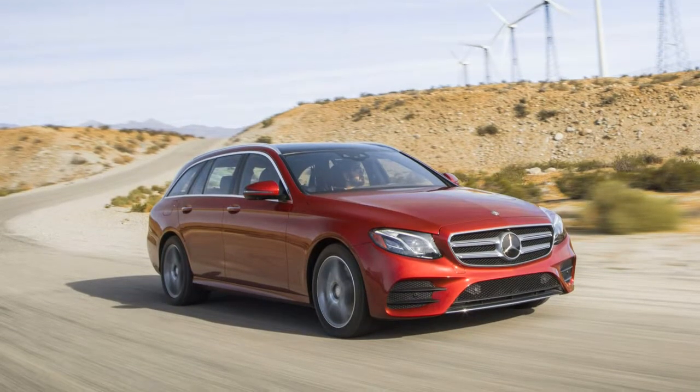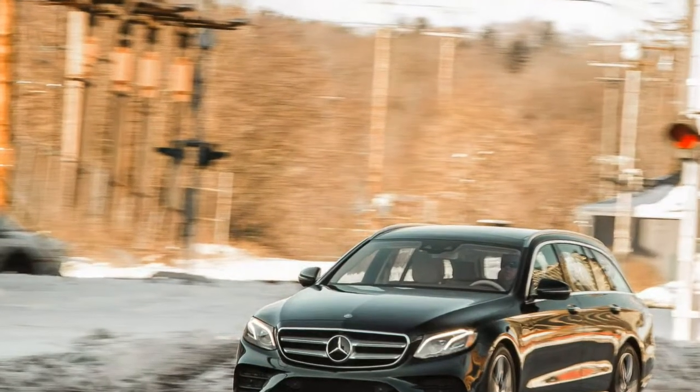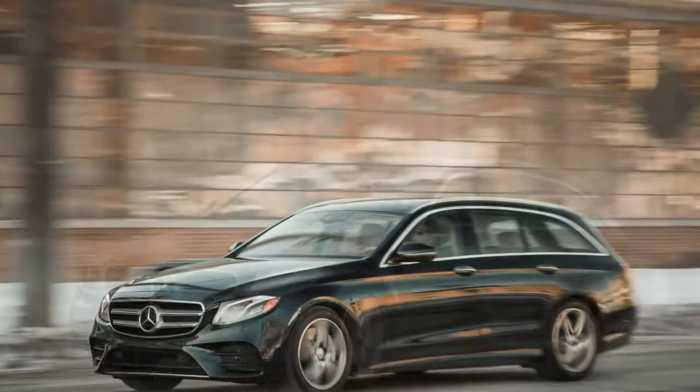We think station wagons are inherently better at moving people and stuff than SUVs and crossovers are. They provide a higher level of driving satisfaction, and the Mercedes-Benz E-Class wagon is one of our favorites.